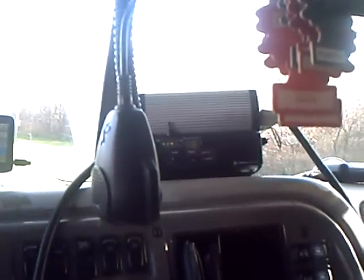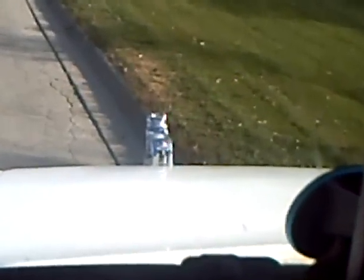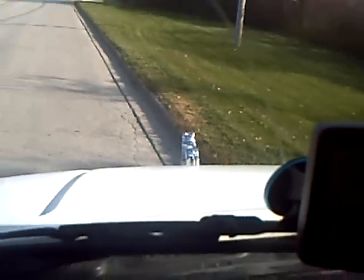Hey everybody, I just wanted to show you guys. This is my truck. You can see what kind of truck it is. See the little bulldog there in the front? Yeah, this is a Mack truck. They all have bulldogs in the front.